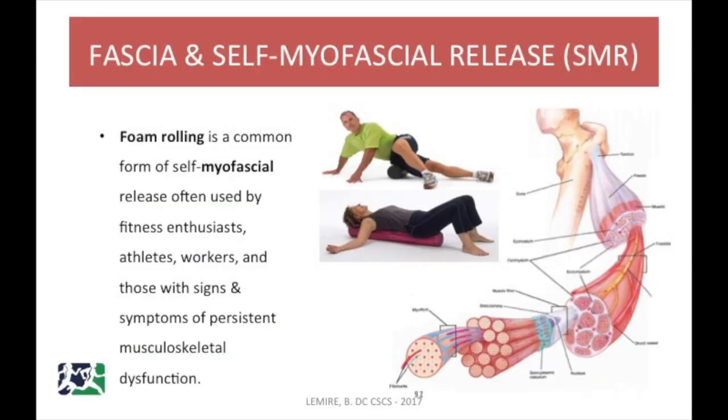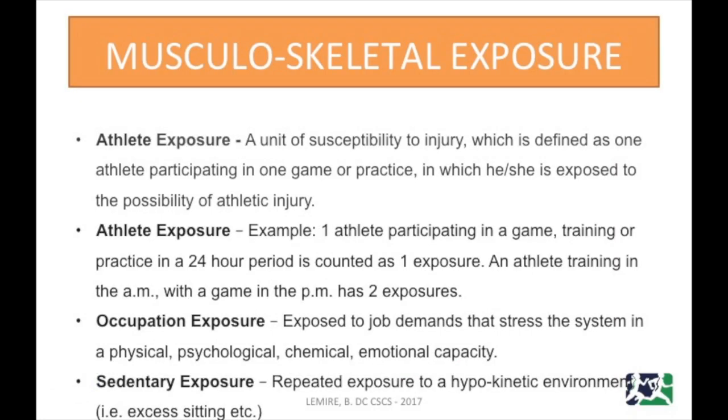Foam rolling is a common form of myofascial release, often used by fitness enthusiasts, athletes, workers, and any of those people with signs and symptoms of persistent musculoskeletal dysfunction. Athlete exposure is really the unit of susceptibility to injury, which is defined as one athlete participating in one game or practice in which he or she is exposed to the possibility of athletic injury. An example of athlete exposure is participating in one game, training, or practice in a 24-hour period, which would count as one exposure. An athlete training in the morning with the game in the afternoon would be two exposures for that day.